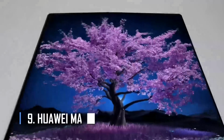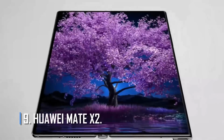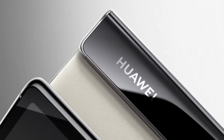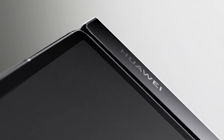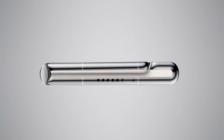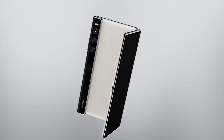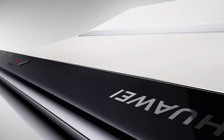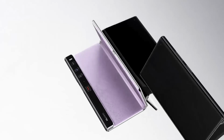Number 9. Huawei Mate X2. The original Huawei Mate X was a smartphone that could be opened to become a large tablet. The Mate X's that came after it was also an improved version. It had a stronger Falcon Wing mechanical hinge and a better screen. But that changes with the Mate X2, which is based on the design of the Galaxy Fold, though with some changes.